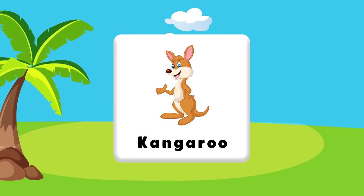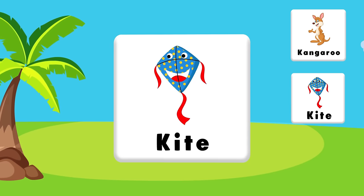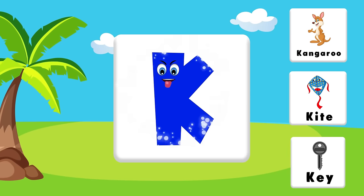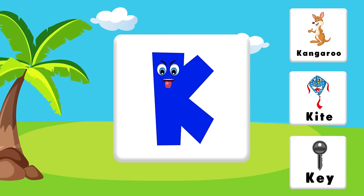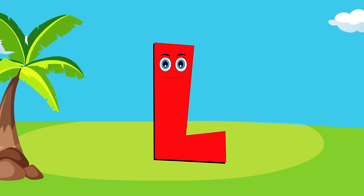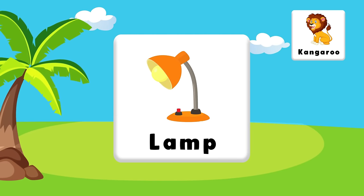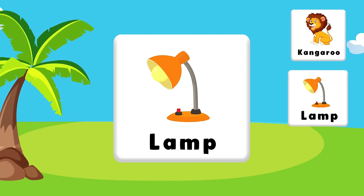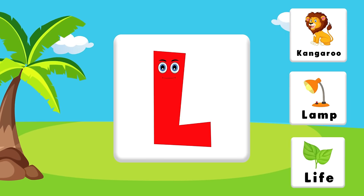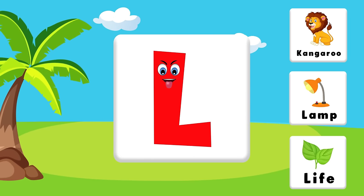K. Kangaroo. K. Kite. K. Key. K. Kangaroo. Kite. Key. L. Lion. L. Lamb. L. Leaf. L. Lion. Lamb. Leaf.